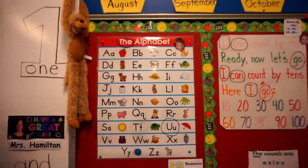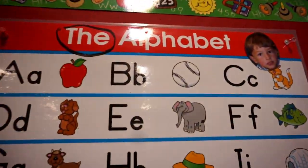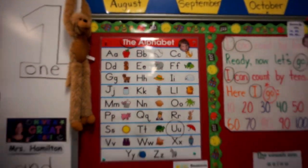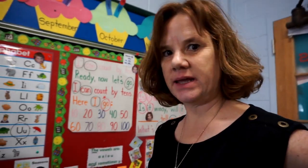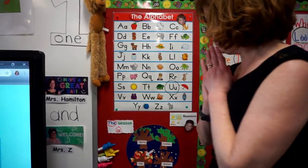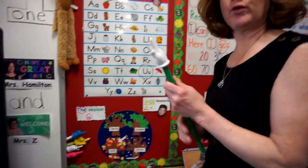Supposed to help with the alphabet. And let's see. Maybe Mrs. Hamilton will do this by herself today. I never get to pick a wand. Ooh, let's pick this green one.